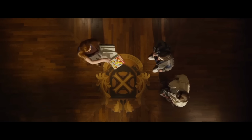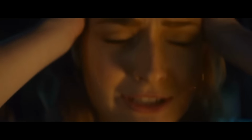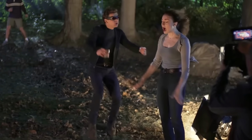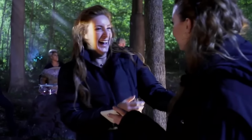And while she could control all sorts of things with her mind, it was only when she began to lose it that we saw some truly intense moments. Stop. 27 extras on wires were absolutely yeeted backwards to create this earth-shattering scene. Look how badass that is.